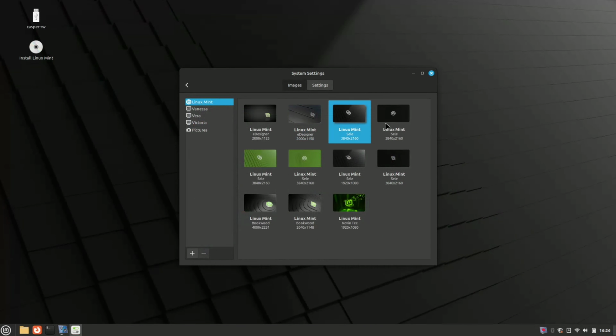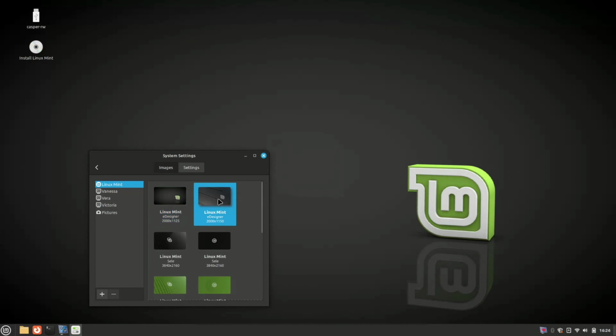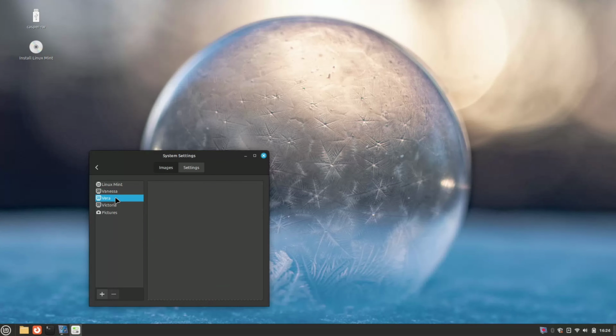Linux Mint isn't just for low-end devices. It's a fantastic choice for high-end computers too. In 2023, it gained massive popularity in the Linux community, and it is likely to maintain its reputation in 2024 too.